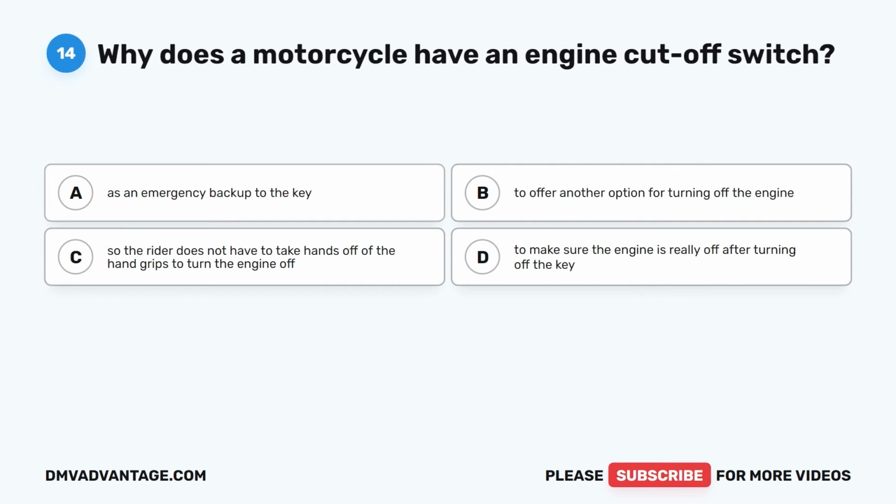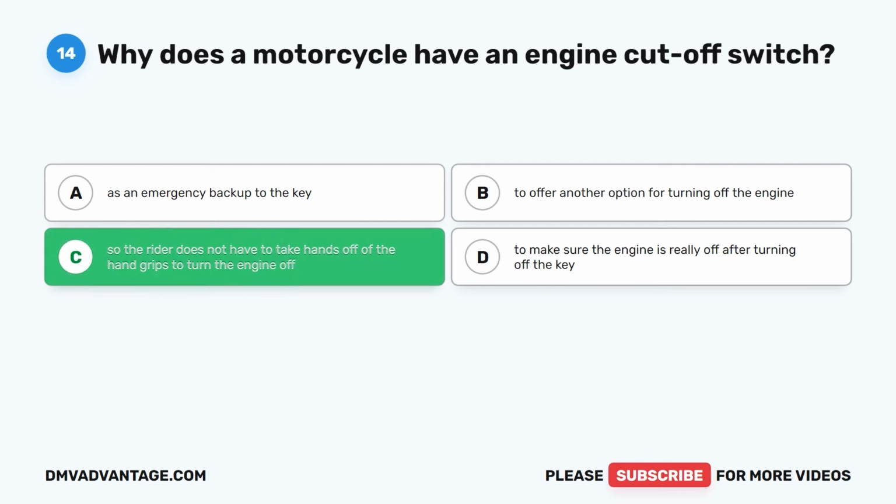Question 14. Why does a motorcycle have an engine cutoff switch? A. As an emergency backup to the key. B. To offer another option for turning off the engine. C. So the rider does not have to take hands off of the hand grips to turn the engine off. D. To make sure the engine is really off after turning off the key. The correct answer is C.